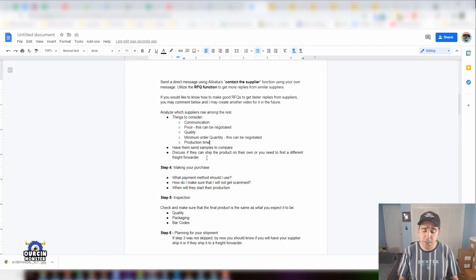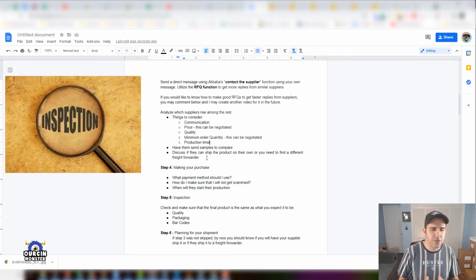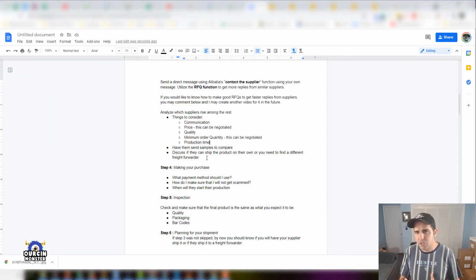Step 5, inspection. Inspection is something that I like to do in the first few orders. Then when we build the trust and I can trust that their quality is good, I go ahead and stop with inspections. It works for me. I know it's a controversial topic. Some will say you have to do it on every order. Some will say no. For me, it's working. I was always told that when you have something that is working, you don't really change it. But inspection is something that is important.